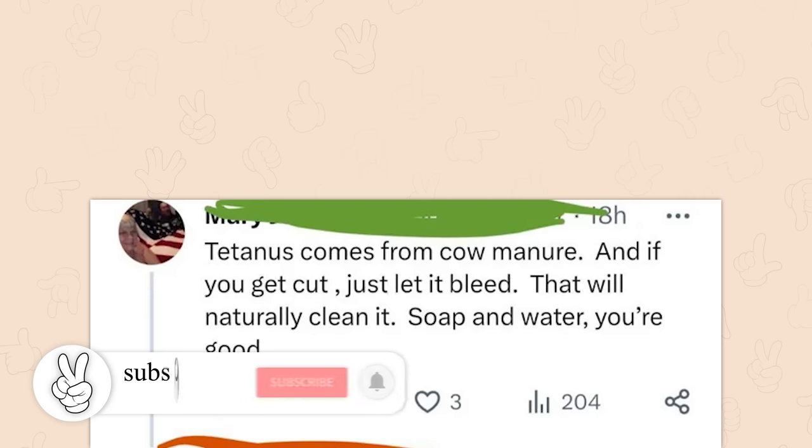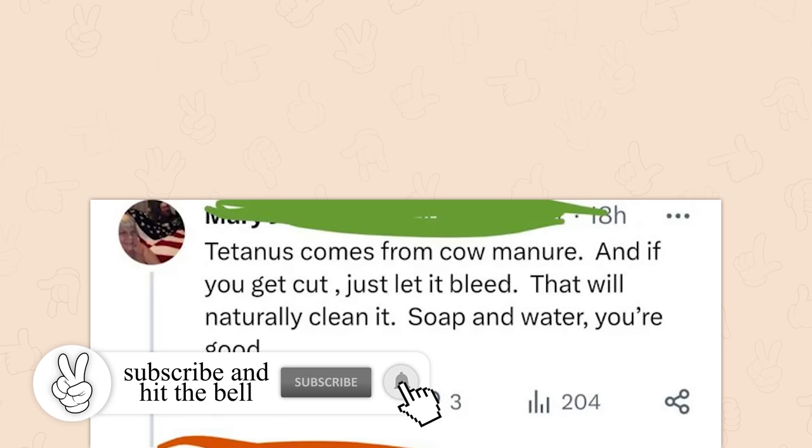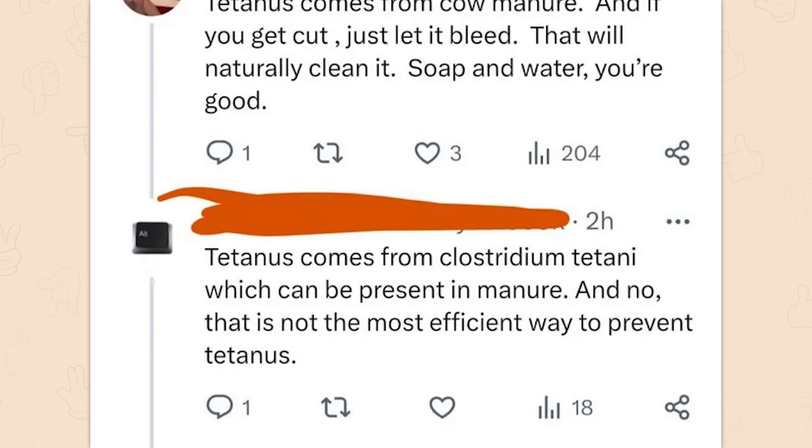Tetanus comes from cow manure, and if you get cut, just let it bleed. That'll naturally clean it. Soap and water? You're good. Actually, tetanus comes from something I can't pronounce, which can be present in manure. And no, it is not the most efficient way to prevent tetanus.